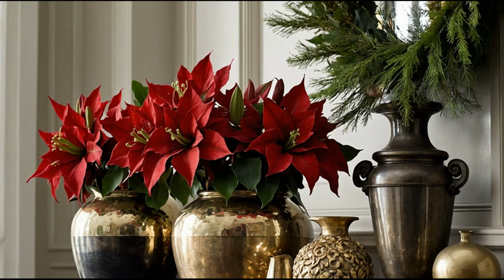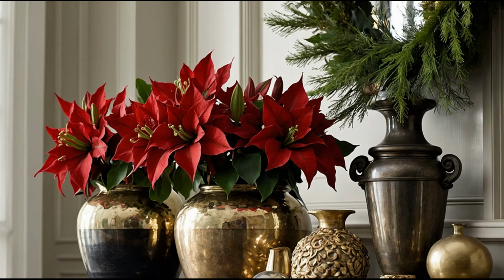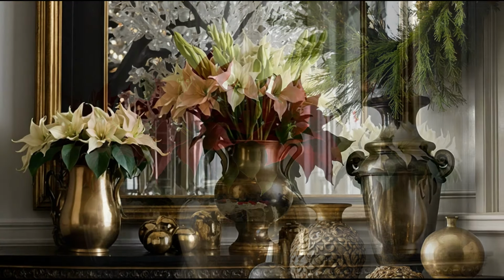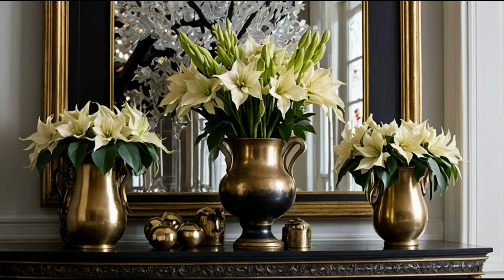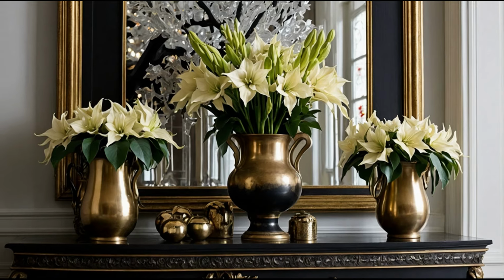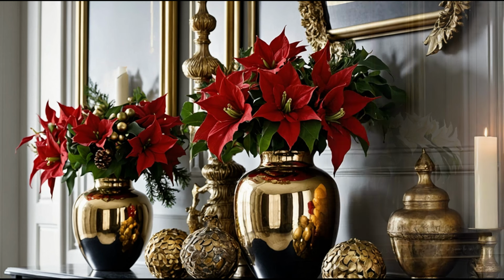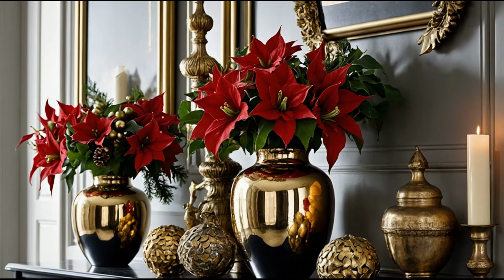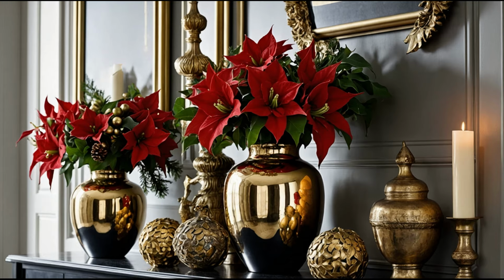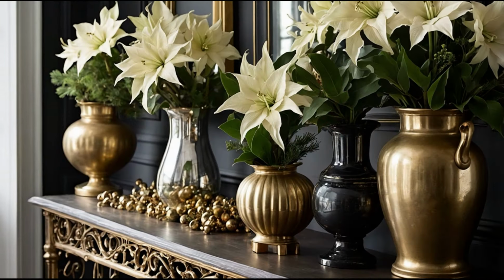Festive florals and poinsettia displays. Bring life to your entryway with floral arrangements in seasonal colors. Poinsettias are a Christmas classic, but you can also incorporate amaryllis or dried floral bouquets with winter greens. Display these arrangements in metallic vases or clear glass jars for an elegant and festive vibe. Styling tip: for a bolder touch, wrap black ribbon around your floral arrangements or place them in antique gold planters.